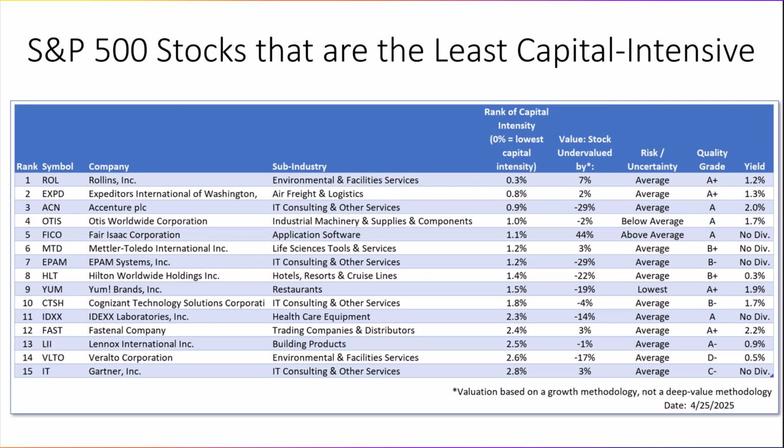And since the study covered a 34-year period when growth outperformed value, on this slide, just for fun, I added our valuation column, which in this case is based solely on a growth methodology instead of our usual combination of two methodologies, one being growth and the other being deep value. But on the next slide, I'll show you which stocks we think are the best potential investments at this time, as we only want to invest in high quality companies.